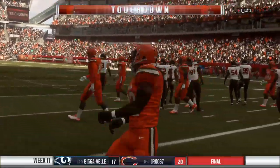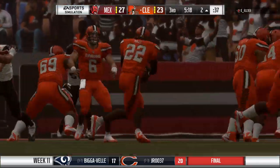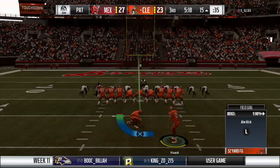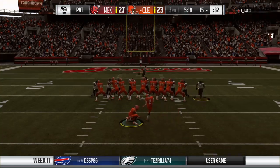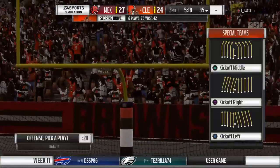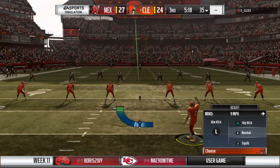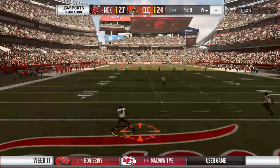A great play there. His 10th touchdown of the season, second of the game. And the Browns have cut it back within a score. The call is to go for one and kick the extra point. Extra point right down the middle. And the lead is down to a field goal. So just a 3-point game now as they send this one away.